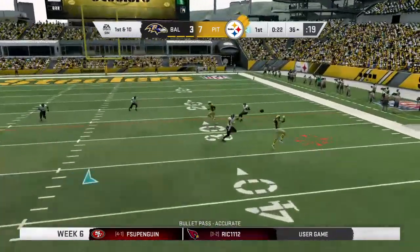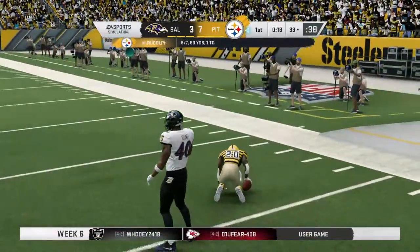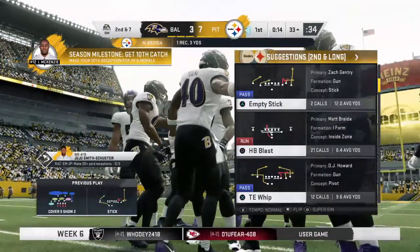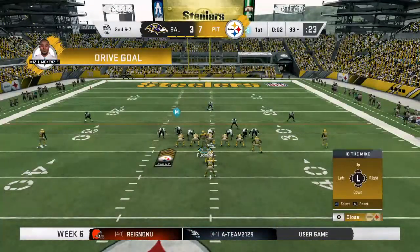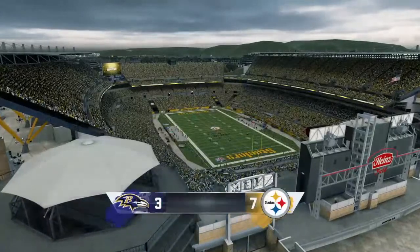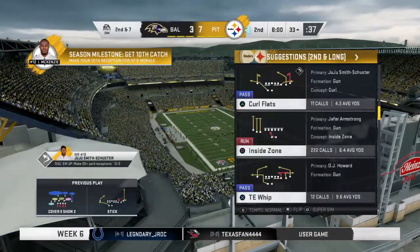On first down, Rudolph. That'll be complete to Breida. And he'll have a gain of 3 to the 33. And this should be the final play before the quarter ends. After one, 7-3 the score on EA Sports.